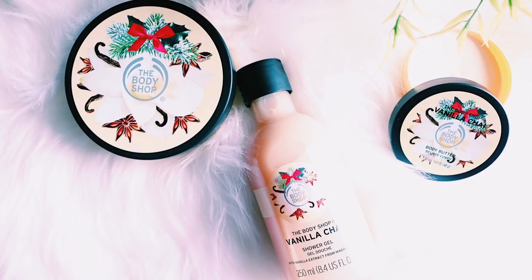If you are somebody who knows about The Body Shop body butters, you know how awesome they are. So I picked up this one along with the shower cream. This is the almond milk and honey body butter. Ooh, smells really, really nice. It says it's great for sensitive and dry skin, so definitely want to try this one out.